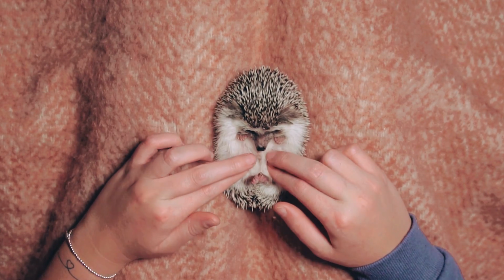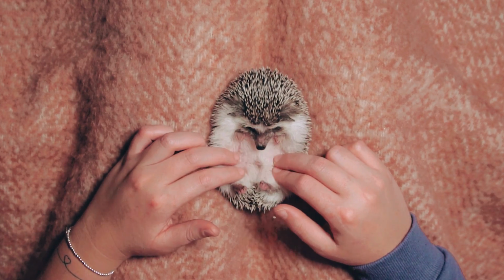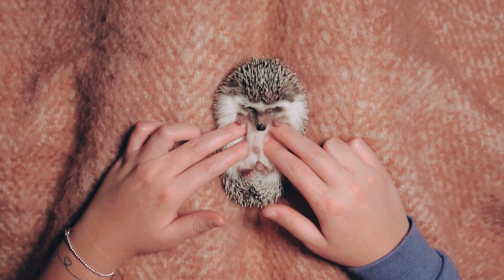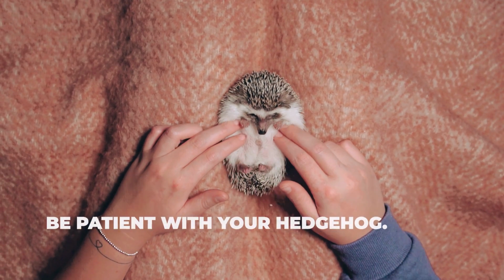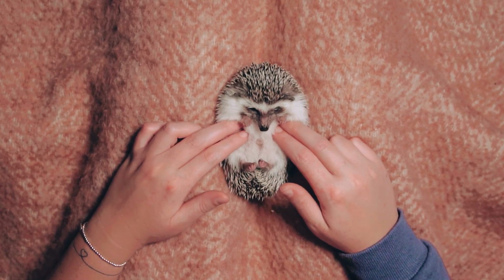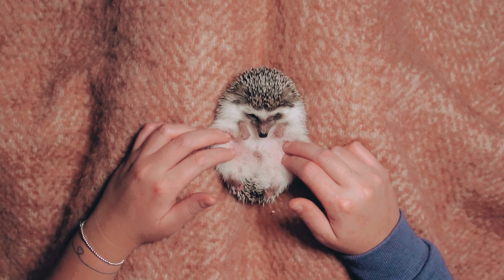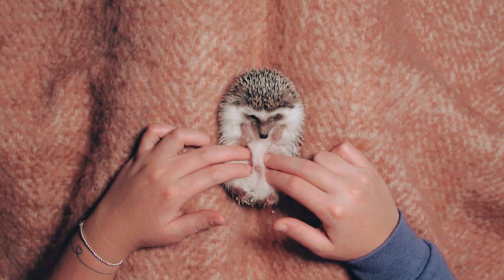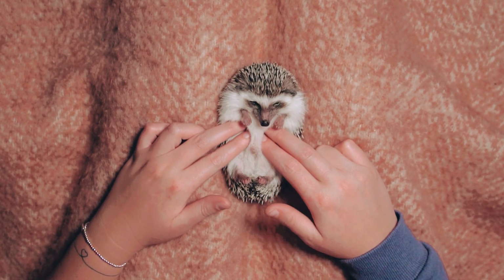At first he is still a bit skeptical, but after a while he really likes it and calms down until he completely opens up. Don't worry if it doesn't work right away. Some hedgehogs are nicer than others and already much more used to being handled. Just give it time and try to be patient. Your hedgehog will definitely reward you for it.